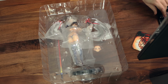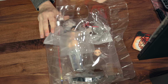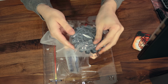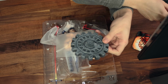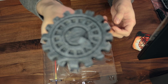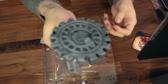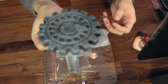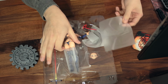Oh man, there's 3 bits of tape. Usually there's only 2. That caught me off guard. Fantastic. Right, so let's start with the base. So the base for this one's awesome. It's like a cogged wheel. I really like that. I definitely appreciate it when they put a bit of detail in the bases and whatnot. Will this one be easy to put in? We'll find out. Right, let's look at the babe herself.